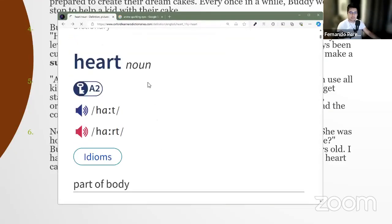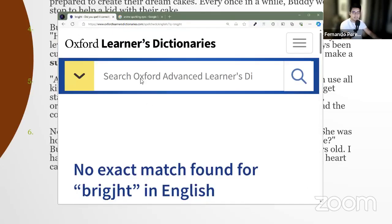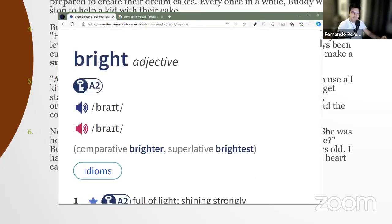Oops, what am I doing? What am I doing? Bright. Jesus. A2, okay.